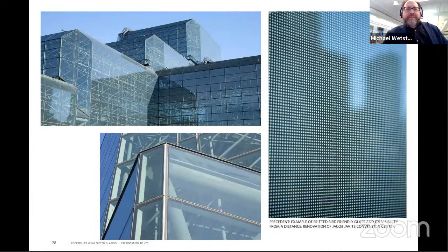Staff had asked us to provide an example of the frits. The frits are quite visible up close. But when you back off far away, either the inside or the outside, they do become invisible. The example here is the renovation a few years ago of the Jacob Javits Convention Center. And you can see that from a distance, the frits dissolve into a slight haze or a frosted look to the glass, but are not individually visible until you get quite close up.